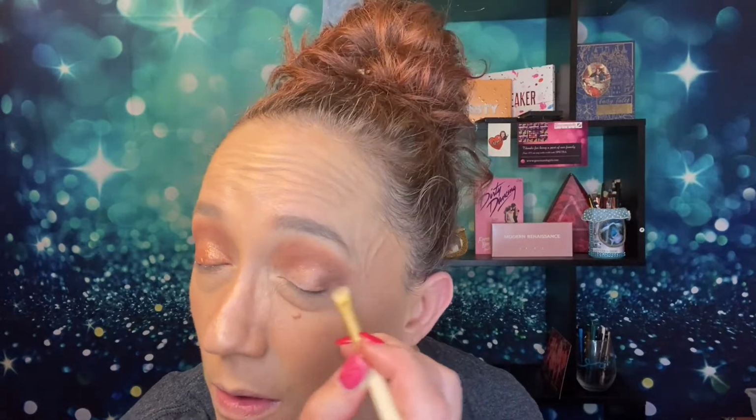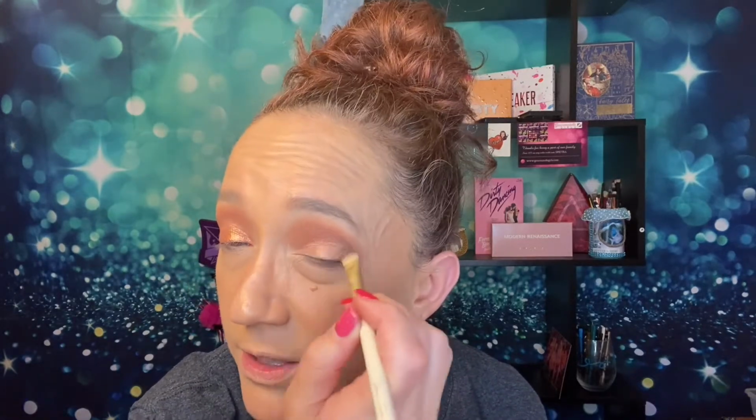Oh, that's pretty, guys. I'm gonna use the brush for the other eye as well. And then I'll use the finger to go on top of it. I just wanna try and keep it the same as the other eye. So I wanna follow the same process that I did. The finger definitely makes that color pop a lot more from what I'm seeing. I'm just gonna use this brush and pat it down just a little bit.